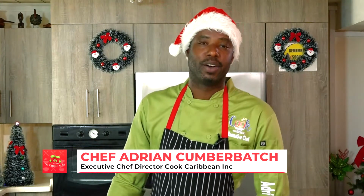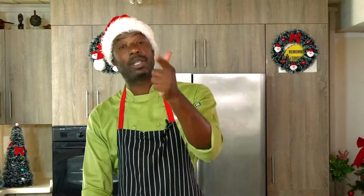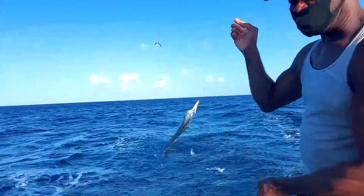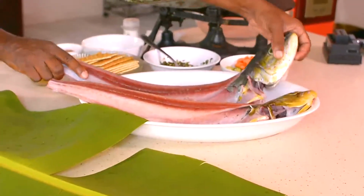We are in the culinary studio after that nice day of fishing. Thanks to Mr. Winston Cumberbatch, Joshua Moore, the entire team, Clement Moore, his dad. Thank you for letting us use your boat to catch some fish. As you saw, we caught some dolphins, some amberjacks, cavallis. It was absolutely beautiful. We're back.